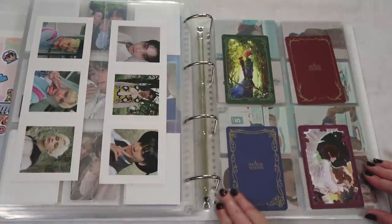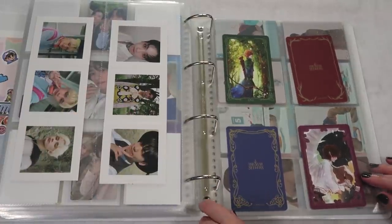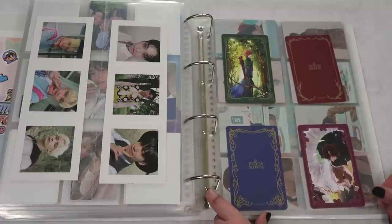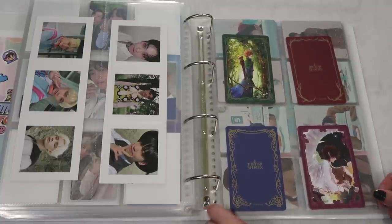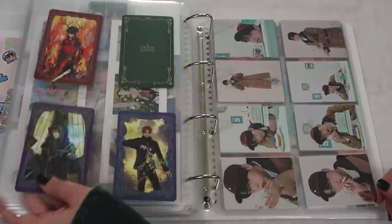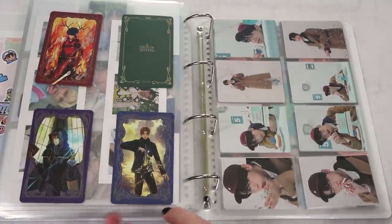And then these are the Starseeker cards, which the Starseeker video is still my most watched video, and my heart is very happy, and I love anything that's like book related, and I don't know, it just makes my heart really happy. But here's Subin and Kai's cards. And then here is Yeonjun, Bomgyu, and Taeyeon's cards as well.